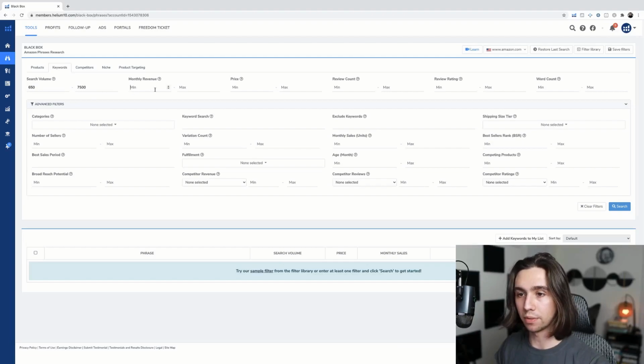We'll go to monthly revenue, and today we'll use monthly revenue. Normally I would just do monthly sales in units, but we'll put in some revenue here. We'll go with a minimum of 5,000, and then maybe we'll max out right around 13,000. I'll come back to this later. You'll see why I've set it rather low. Price, we're going to set this to about $20 to about $70. Doing quite a big gap there.